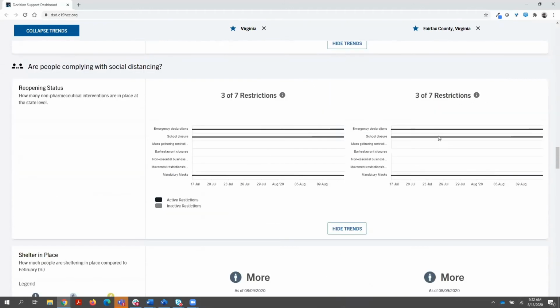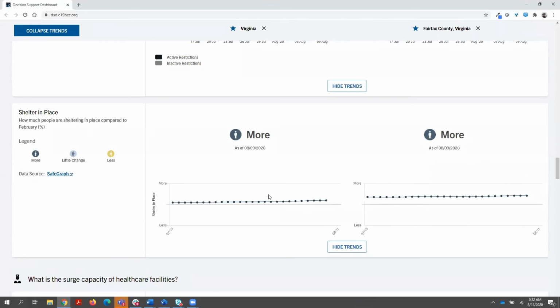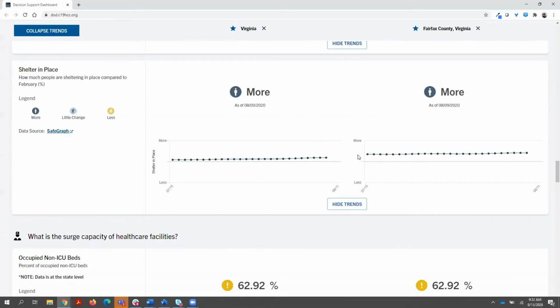We're very interested in understanding if people are complying with social distancing guidelines. We have an overview of whether or not current NPI policies are in effect, and whether or not people are actually sheltering more in place, as you can see here in both of these locations they are, or if people are freely moving around, which is exposing them potentially to more interactions, which will again increase the probability of infection.